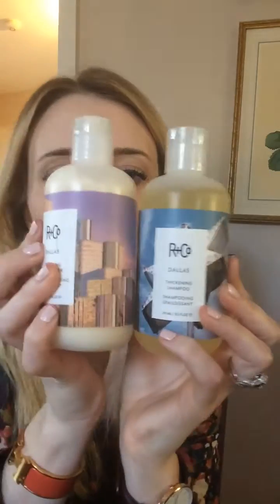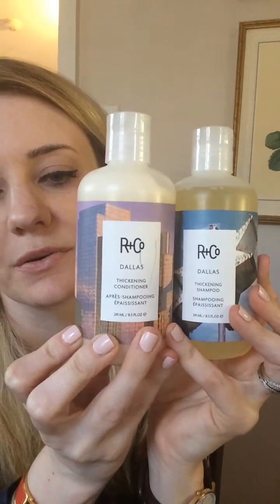And I also got their shampoo and conditioner from their Dallas line, which is for big hair. So this is their thickening conditioner, and it's appropriately named Dallas. Each of their products I think are cities, like I think their Dallas one is the thickening, and I'm not sure what city the smoothing one is. I know one of them may be Bel Air, I can't remember. But I think they're a really cool concept, and I love the packaging, like I said. We'll see how the shampoo and conditioner go, but I have used them for about a week and I really like them. So that is the R+Co products and the dry shampoo.